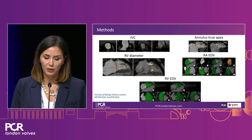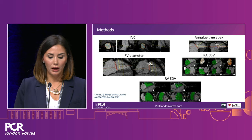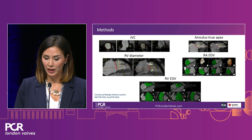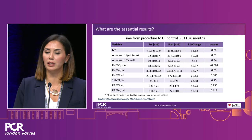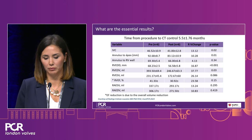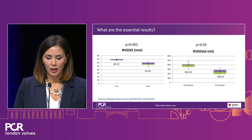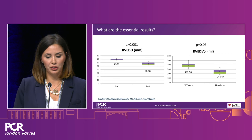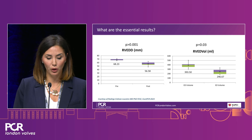We do also see a reduction in IVC diameter, a reduction in the annulus, again RV diameter, RA volume, and RV end-diastolic volume. And these are all the data that I just showed you. Of course, these also translate into a reduction of RVEF, which is mainly due to the fact that we are reducing the volumes themselves. Same data here, significant reduction in RV end-diastolic volume, some reduction also in the RV end-systolic volume.